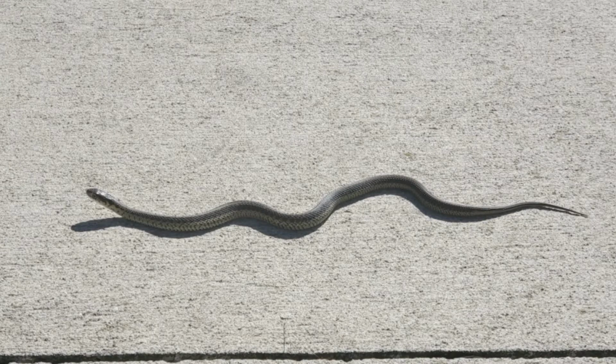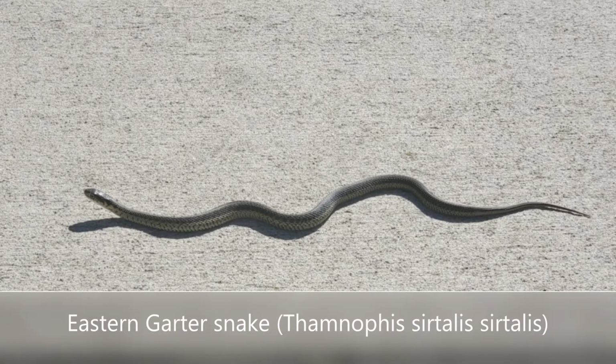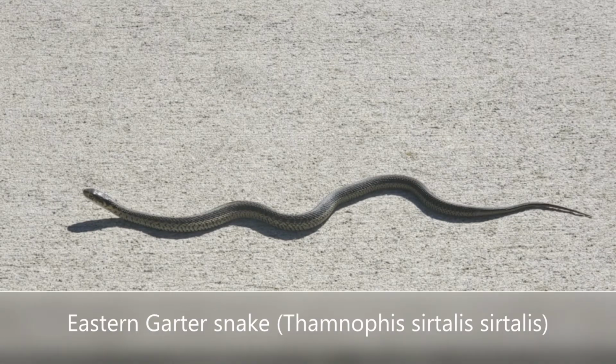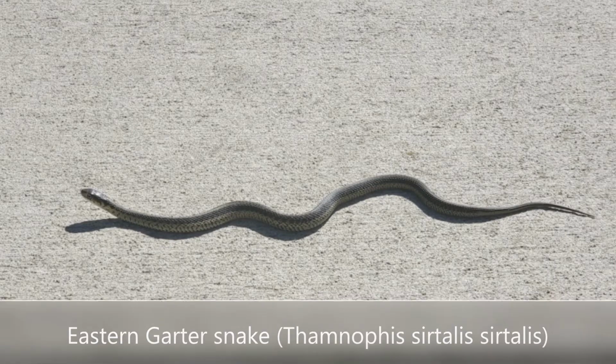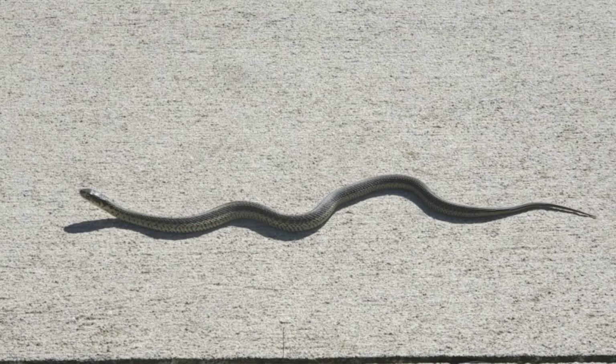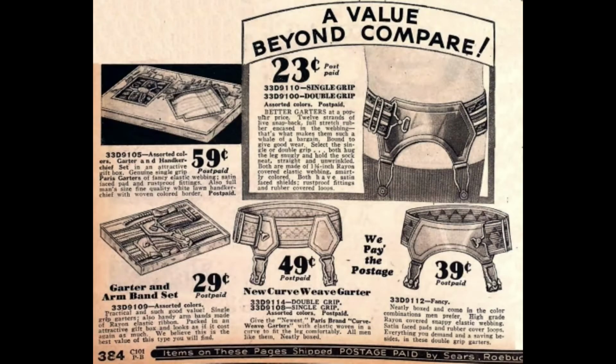The next snake is an eastern garter snake. They are 18 to 26 inches long, and they can be green, brown, or black in color with a yellow or white stripe going down their back. They live in a variety of habitats, and it's not uncommon to see them in your yard or in a wooded setting or near water. They feed mostly on fish, amphibians, and earthworms, but will occasionally take other prey. Garter snakes get their name from their resemblance to men's striped sock garters that were popular during the late 1800s and early 1900s.